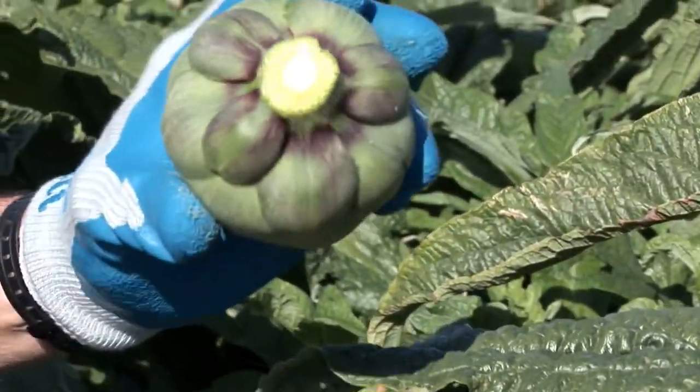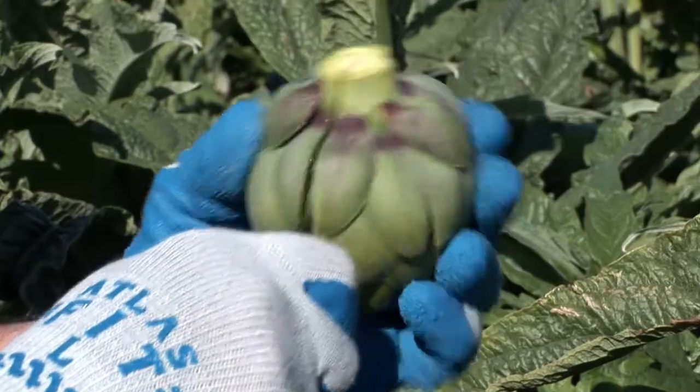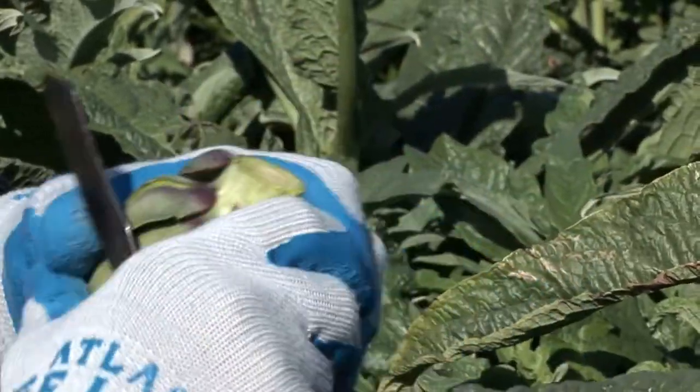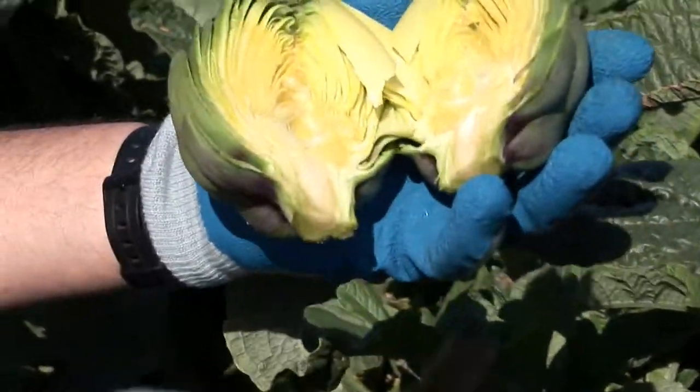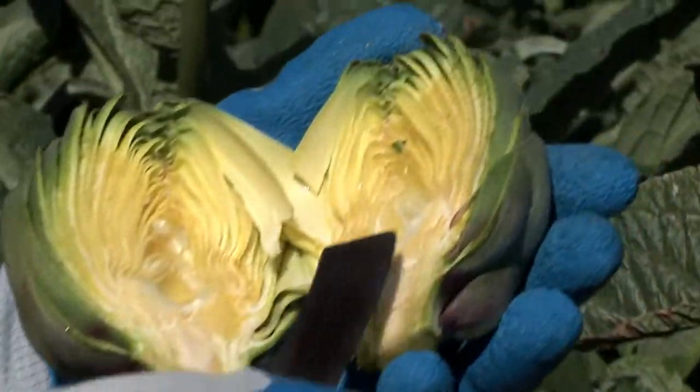Many of those customers may not realize that when they're eating an artichoke, they're actually eating a flower. In fact, they're eating a thistle. Look at this beautiful artichoke here. All this yellow petal meat here is edible. So it's all the way up this artichoke.